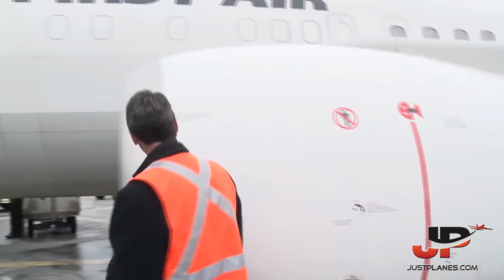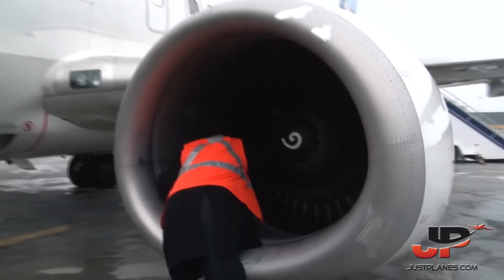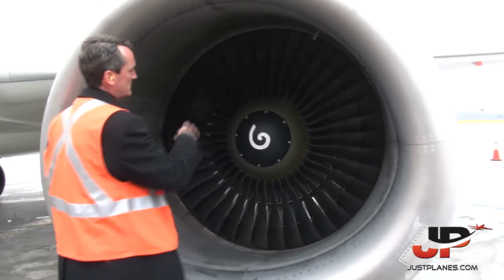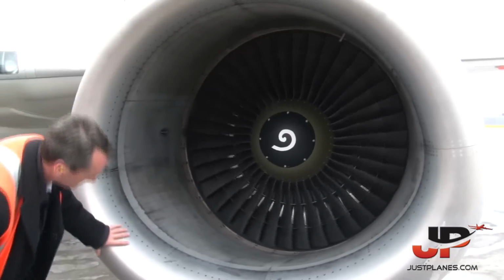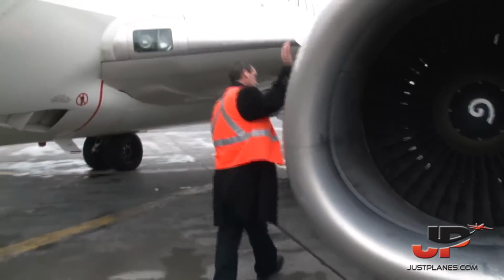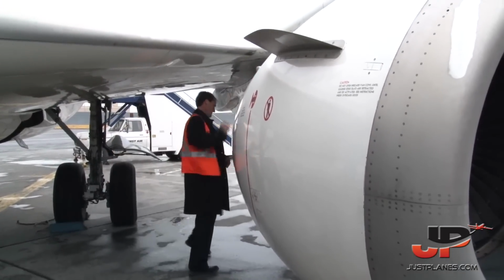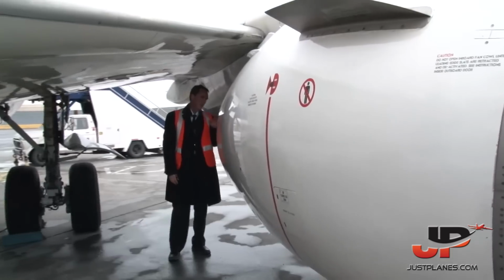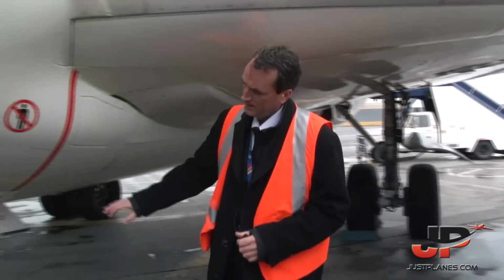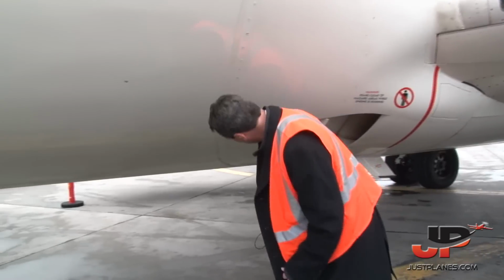Access doors, make sure that they're secure. The C1, and we're looking at the N1 probes for pressure and temperature, and the bottom of the engine. Mass vortex dissipator, engine oil access, bumper bars, this side, and that the N1 section is clear and free. Number 1 pack, or the left-hand pack, its inlet. Make sure there's nothing in there.